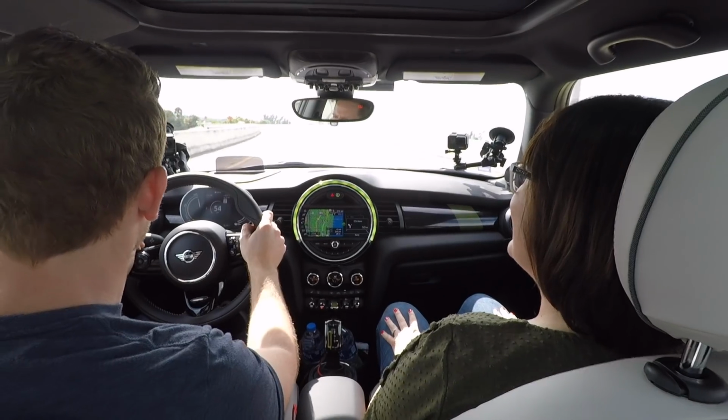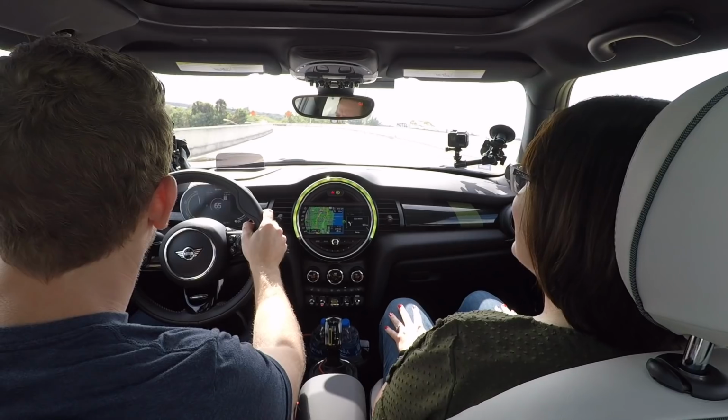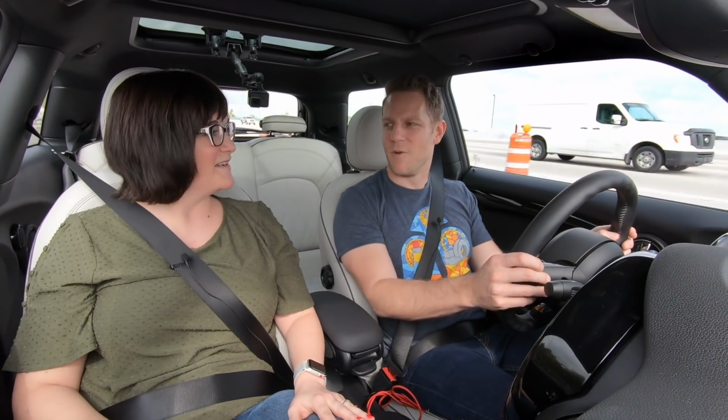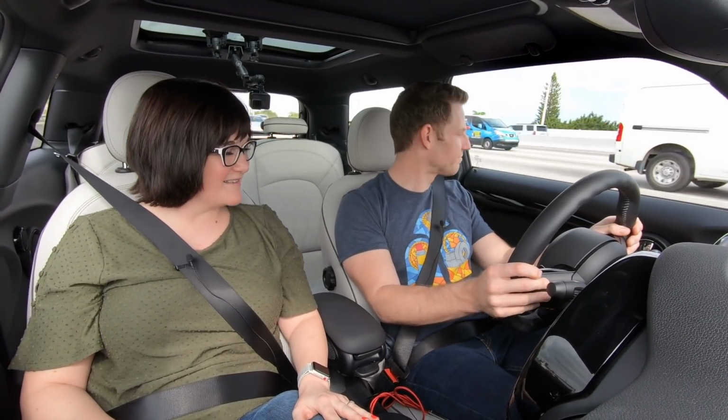It's a very gentle left-hander. Car feels good though. Track's true. Weaving here at this on-ramp using the available space, it feels very much like a Mini Cooper, which I think is a pretty strong endorsement.